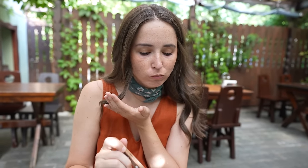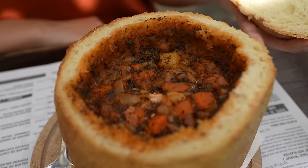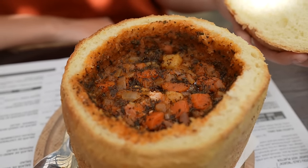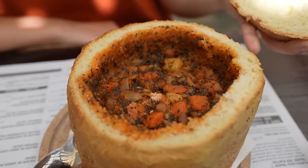What's not to like about that? So warm, so homey and savory. The beans are great. That's really well done. Carrots, potatoes, bright red onion. I recommend. It's really good.